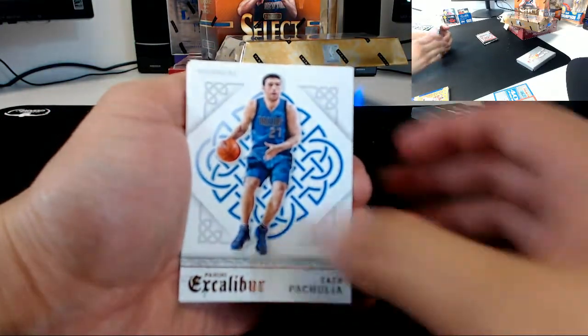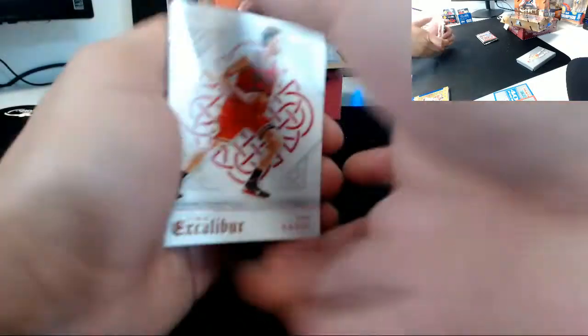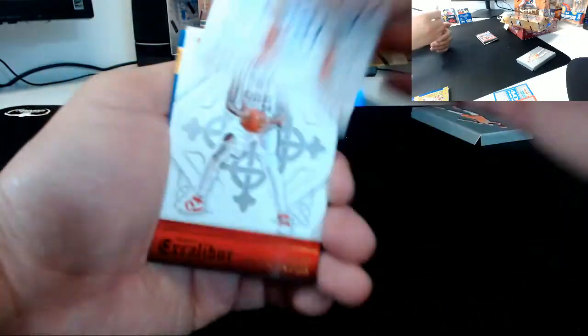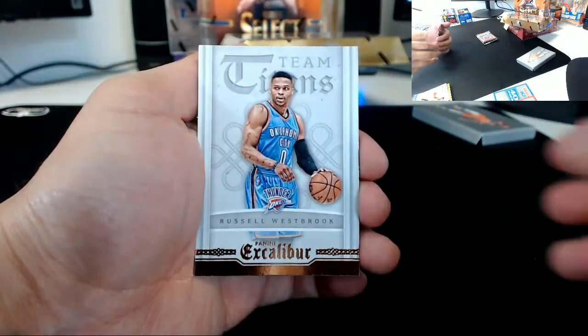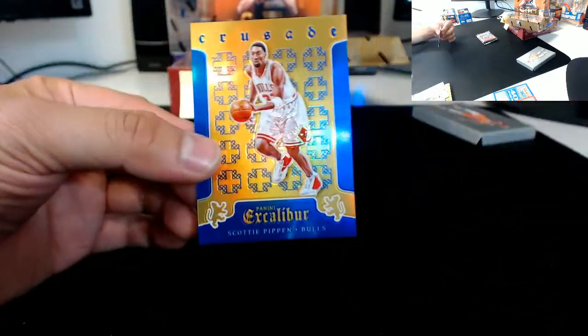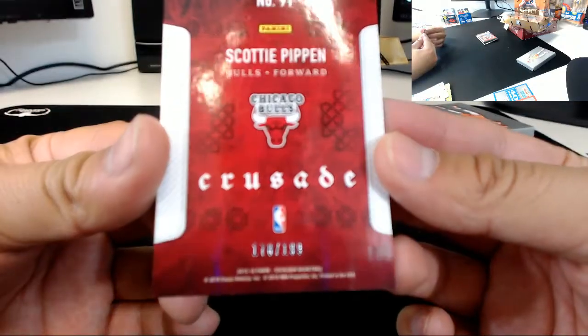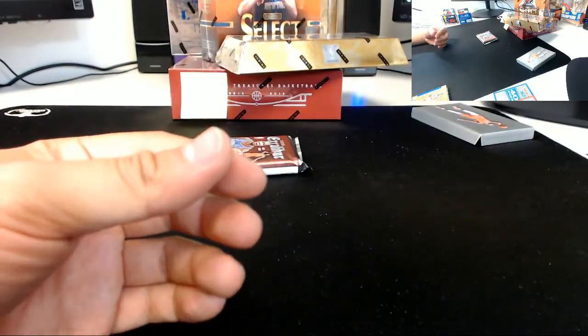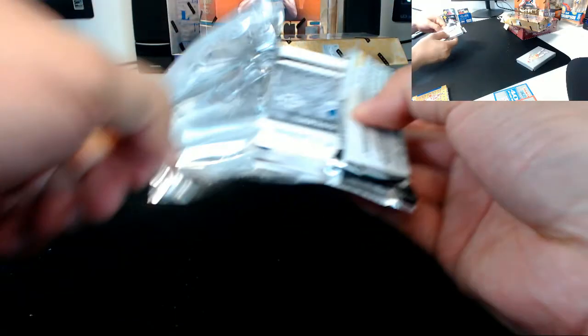Zaza Pachulia, Tony P, DeMar DeRozan, Zach LaVine, Pau Gasol, Serge Ibaka, rookie Cliff Alexander, Emmanuel Mudiay, Russell Westbrook team Titans, and a blue crusade for the Bulls, Scotty P. 178 of 199. All right, let's check it out. Let's see if we got the head-to-toe jersey shoe relic autograph. Looks like it should be it, judging by how thick this card is.